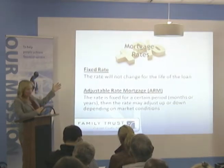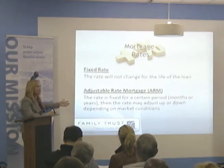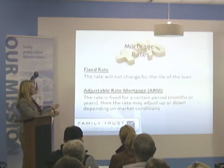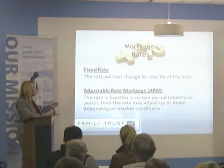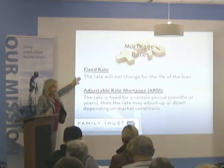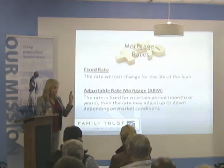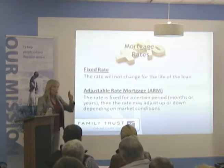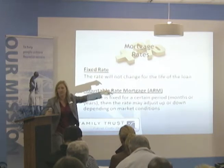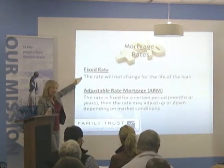We talk about mortgage rates, and there are basically two different kinds of mortgage rates. There's the fixed rate, and there's an adjustable rate. I just wanted to make sure that you guys understood the difference. With the fixed rate loan, the rate is going to remain the same the whole time. So your principal and interest payment together will be the same until probably that last payment, when it's going to be a little bit different depending on what the payoff is. So that part of your payment will never ever change.